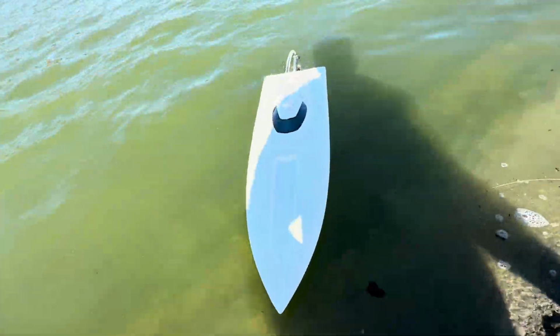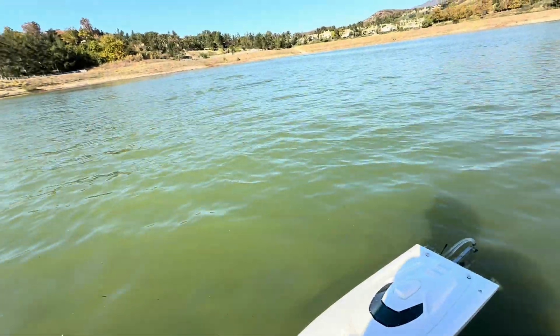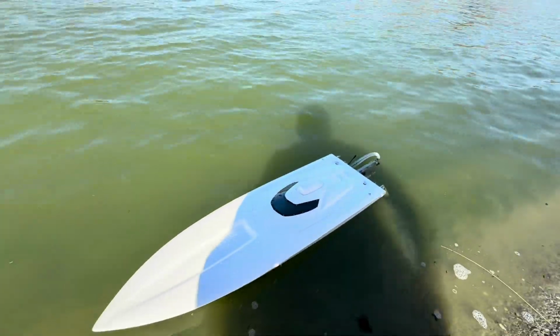I'm gonna switch out the packs and we'll try and get a 70 out of her, and then we'll see what this thing does to the limit. Just have some fun and push it. So we'll be right back.